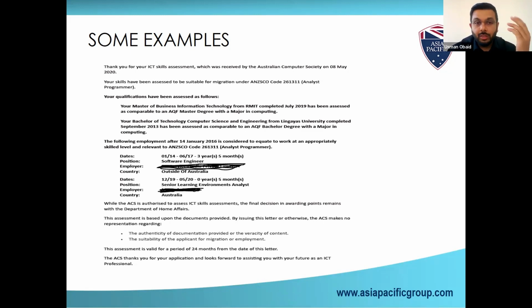So this is something you have to be very careful about, because once your experience is cut, you get reduced points, and we have to plan for these kinds of things, because you can't just apply and let the ACS decide whatever they want to give you. You have to figure out what you can get and how you should put it out there, right? So we have to do a little bit of planning on this.